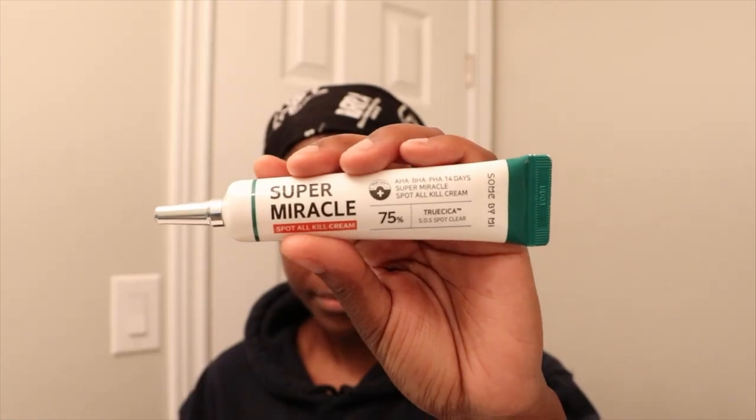For my moisturizer, I'm mixing my 100% plant-derived squalane from The Ordinary, once again with my Cerave moisturizer. While I was moisturizing my skin, I do feel a little pimple on my chin, and so we're going to get rid of it with my Super Miracle Spot Killer Cream from Somebymi. So I let my moisturizer and my spot treatment soak in for just a few minutes, and then I'll apply my SPF.